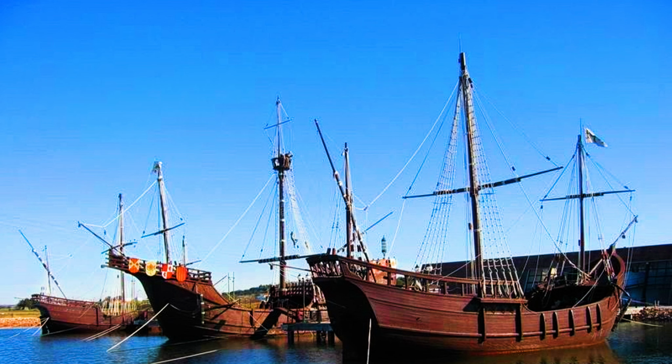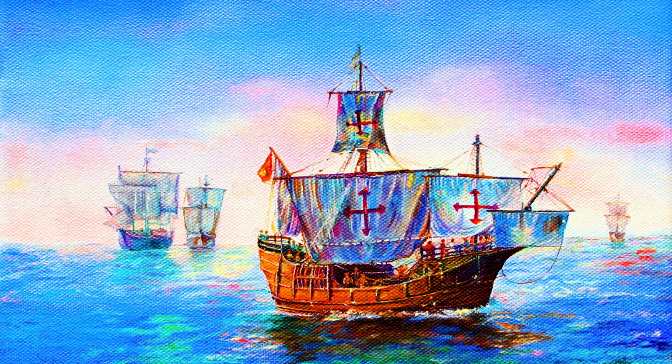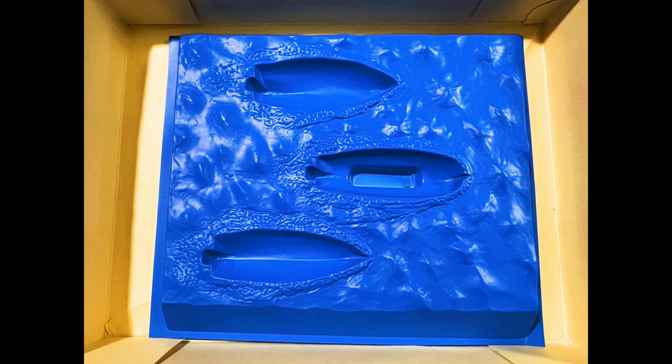Although not much is known about the actual boats, historians suppose the Santa Maria was about 85 to 90 feet long with a crew of 40 men. The Pinta's length was 75 feet and held a crew of 26 men. The Nina, which became the flagship after the Santa Maria wrecked, was 70 feet long and had a beam of 23 feet and was manned by a crew of 24. So there's nothing on the back.